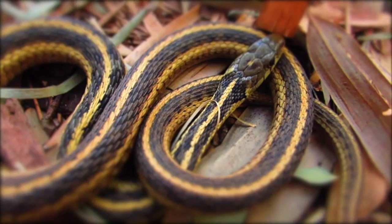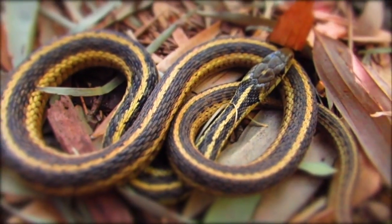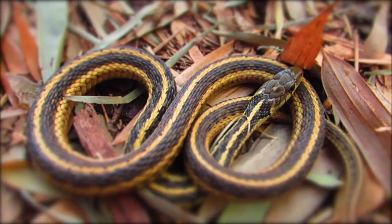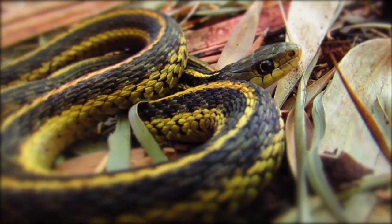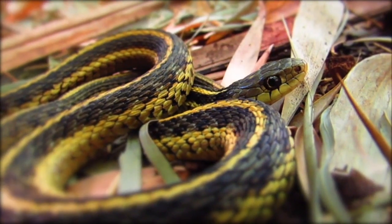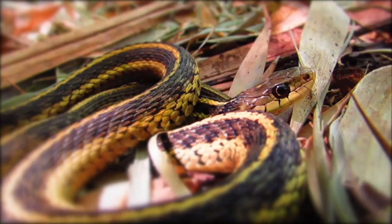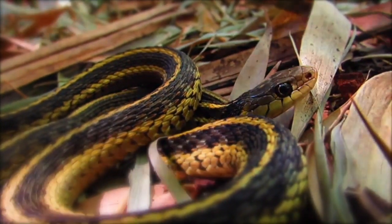When they're this size, they eat a lot of invertebrates, which means animals that don't have bones, because those tend to be very small and easy to swallow, like worms and little slugs. But at around this size, they can actually start eating animals that have bones as well, like baby mice and little frogs and things like that. So they do have a lot of diversity in their diet. They'll even go after fish every once in a while.